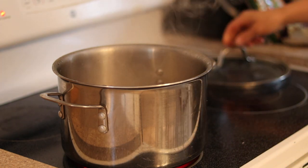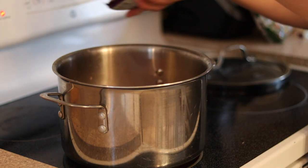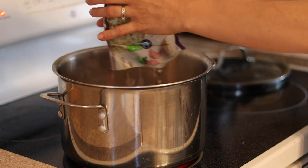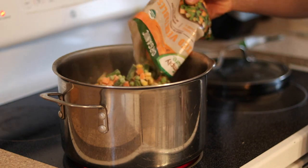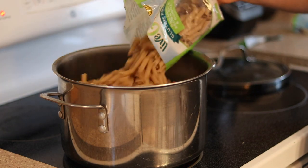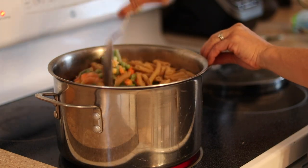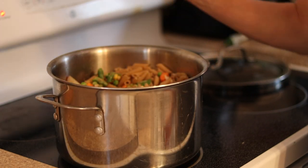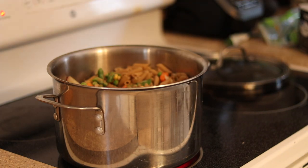And once those vegetables were soft, I added in a can of diced tomatoes, some riced cauliflower. That's one of my main ingredients that I like to always add into soups or stews because no one even notices that it's there and it's just more vegetables. Some more mixed greens, and then I did a bag of some gluten-free noodles that are just made out of quinoa that I found at Aldi. Those are just some noodles that I had on hand. I brought all this to a boil till everything was soft, and that was dinner.